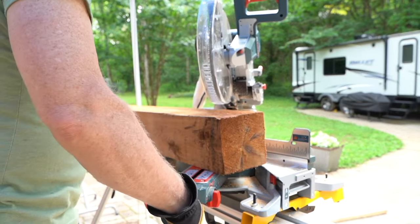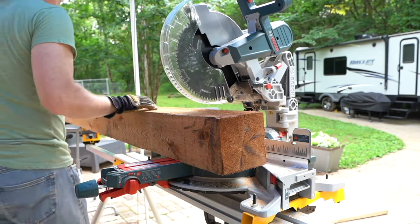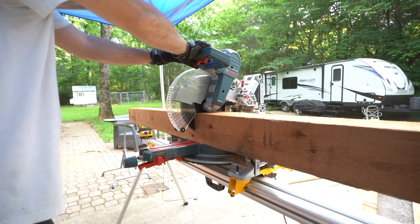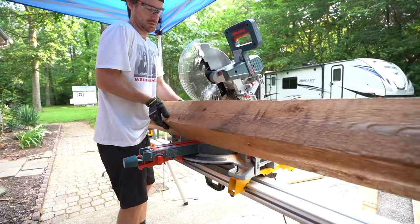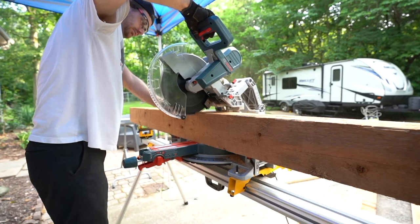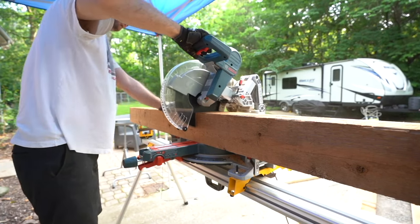At 90 and a half, that's all we have to work with. We had two of these 6x6x8 posts, and we only needed a little under 4 feet for each of these bracings. So what Ted's saying here is we're just going to cut it in half, and then we can cut our angle. What we'll do later on is use the Sawzall to trim off the excess above the top.